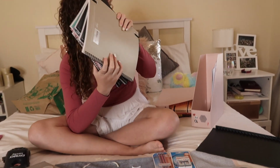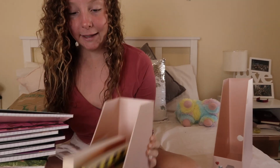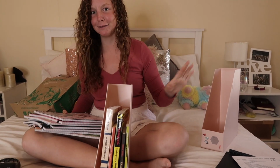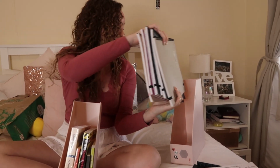So I'm going to put this in my binders. I bought these two binders from Kmart. I was going to get them in white, but they didn't have any left. So we have all these binders and I just put these random stickers that I had on them just to make them a little bit more interesting. And I have a feeling this year I'm not going to be able to fit all these books in here.